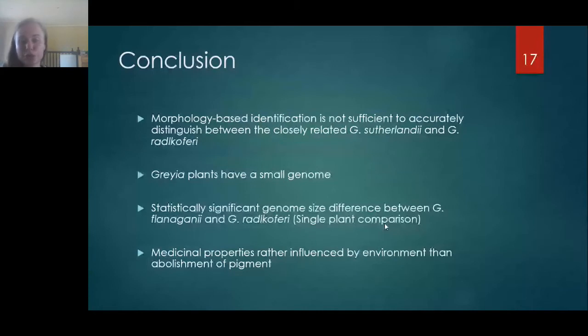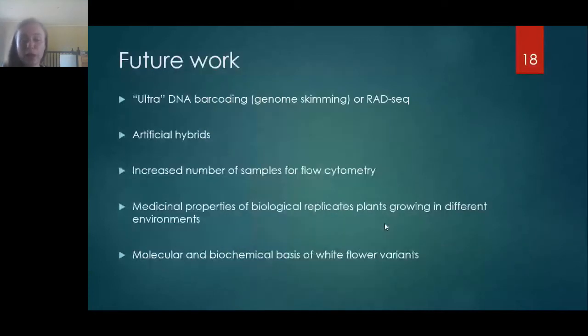So in future, we should use a more accurate way of identifying the species, either using multiple barcoding genes or something like genome skimming or RAD-seq. We should also increase our sample size for the flow cytometry so that we can have a better idea about the genome size of the plants before we do something like genome sequencing.